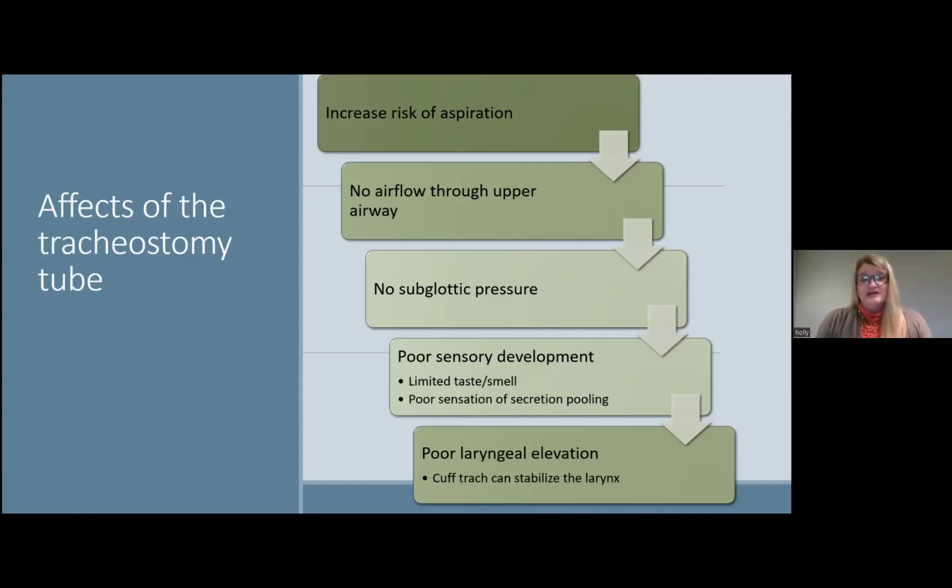So there are inherent changes within the baby's sensory and motor characteristics of the aerodigestive tract just with placement of the tracheostomy tube. We see an increased risk of tracheal aspiration. It has been cited in the literature that infants who are working on oral feeding with a tracheostomy tube demonstrate a 70% incidence of tracheal aspiration, most closely correlated with fatigue.